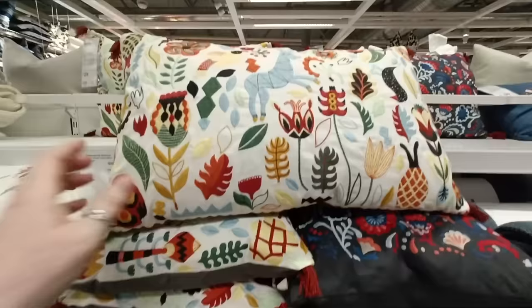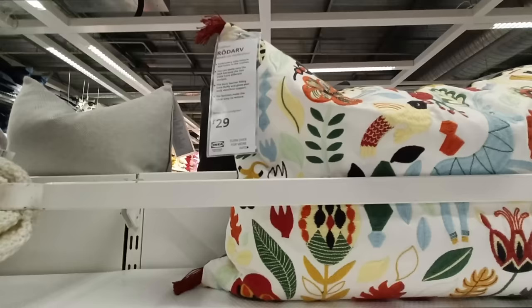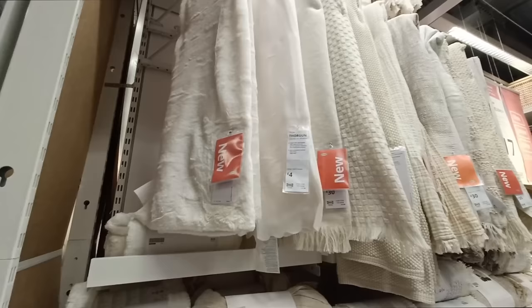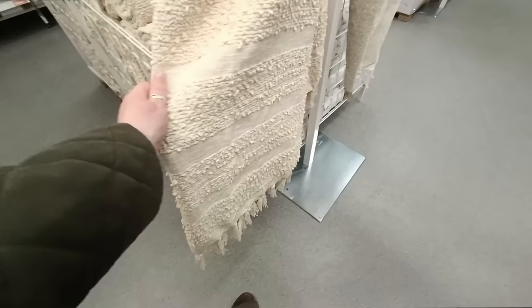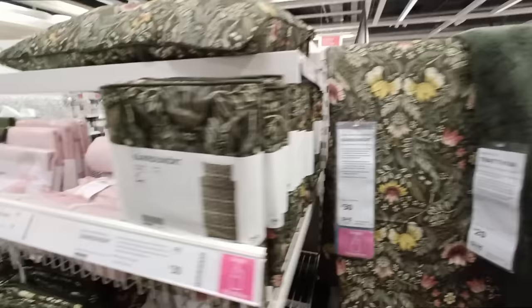This is a pretty cushion. I like that one as well. Expensive though. Oh, that one's pretty as well. £19. Yeah. Love this bed. It's very William Morris.